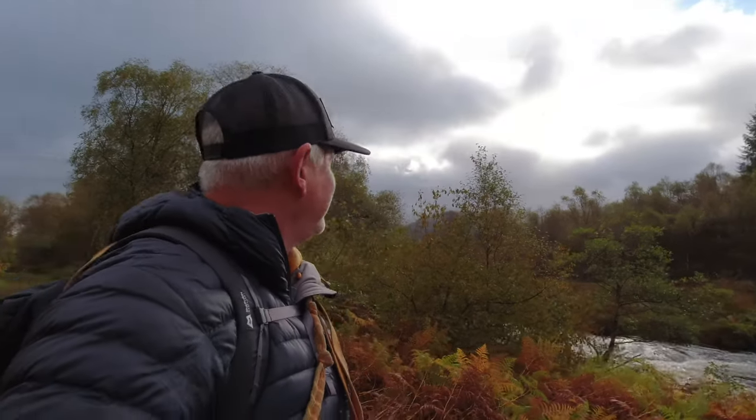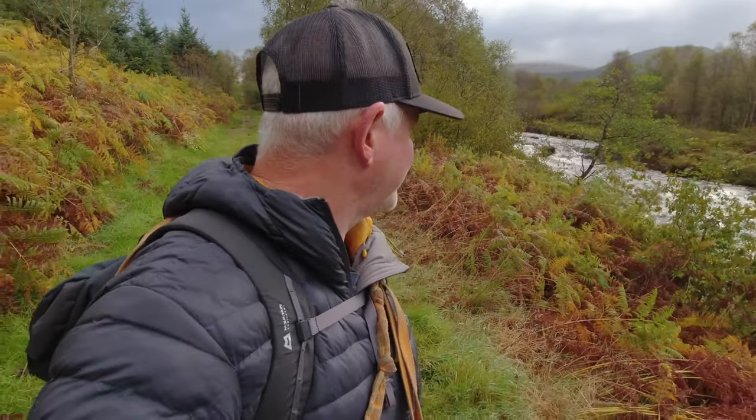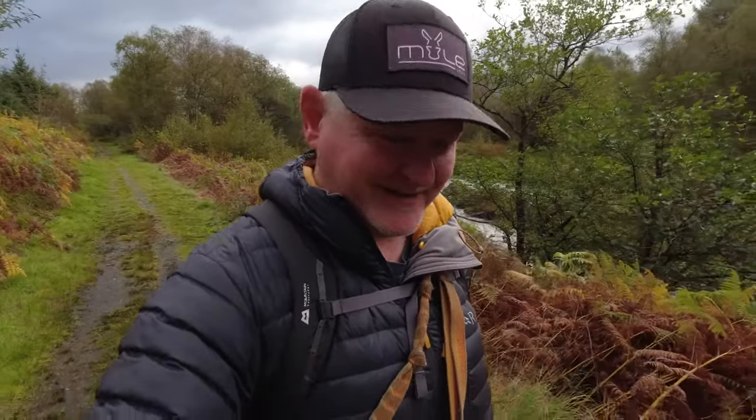There's sunshine. Oh, it was. The river. We've had quite a lot of rain the past couple of days, so the rivers have swelled up. But beautiful though, eh?